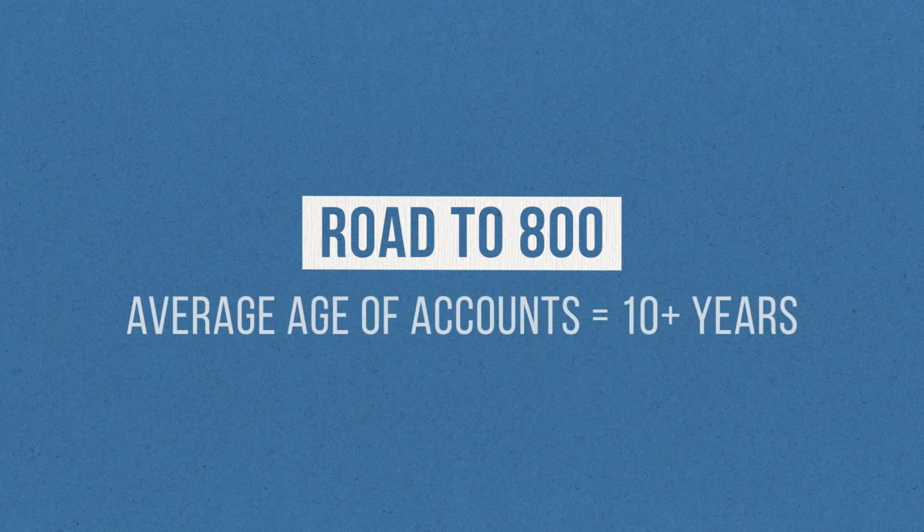You might be able to get an 800 credit score without a very long credit history, but to make your life easier, you'll want the average age of your accounts to be over 10 years.